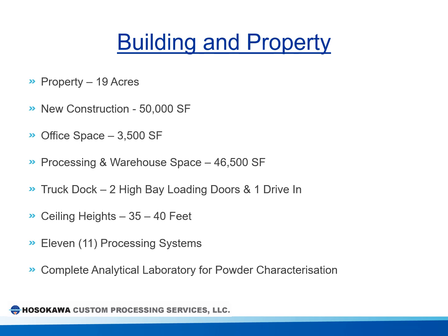The new facility is uniquely suited for our processing business. This 50,000 square foot building sits on 19 acres of land in the Park East Industrial Park located in Goldsboro, North Carolina. We relocated several processing systems from our plant in New Jersey, and we have made substantial investments in new equipment to expand our processing capabilities.